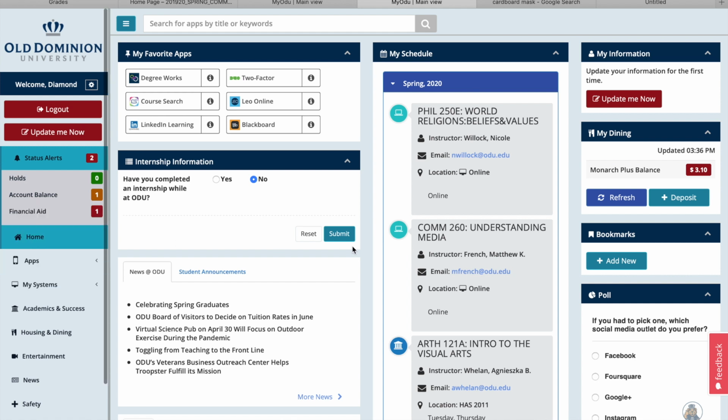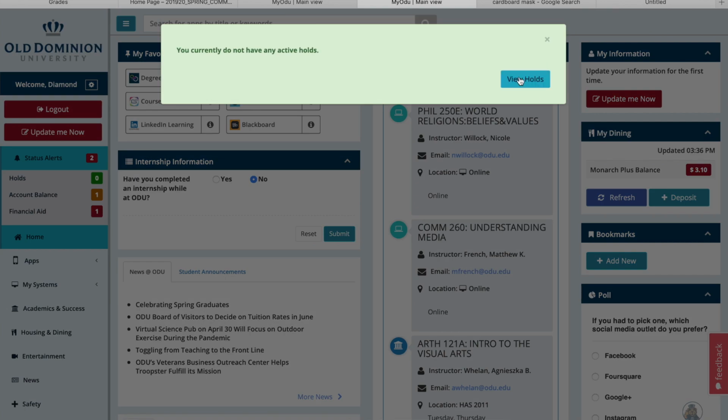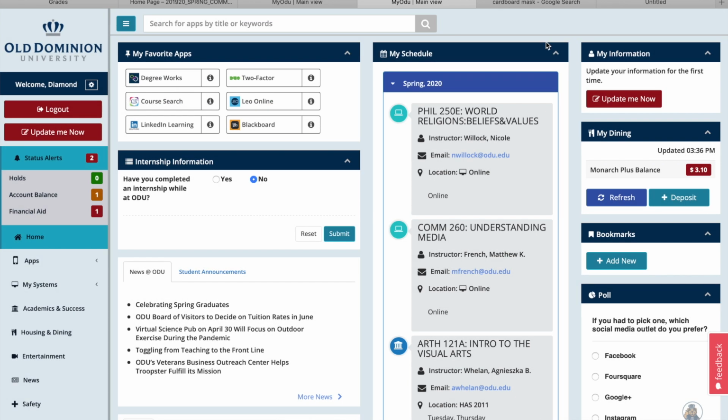Before you can register for classes, you cannot have any holds on your account. As you guys can see where my mouse is, I have 0 holds on my account, which means I'm all good to register for classes. If you have any holds, whether it's a $15 parking ticket, $20 this, $200, $1,000 this, you're not going to be able to book for classes or schedule for classes. So just keep that in mind.